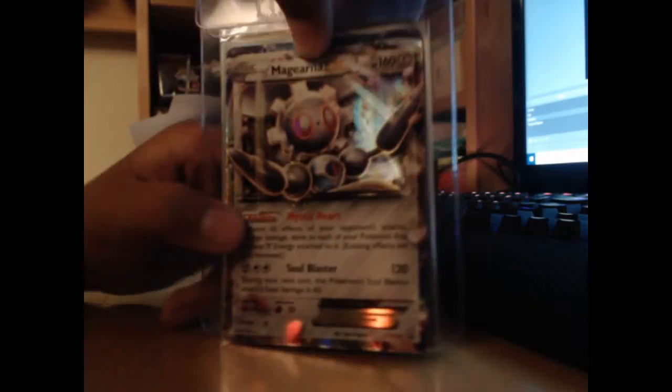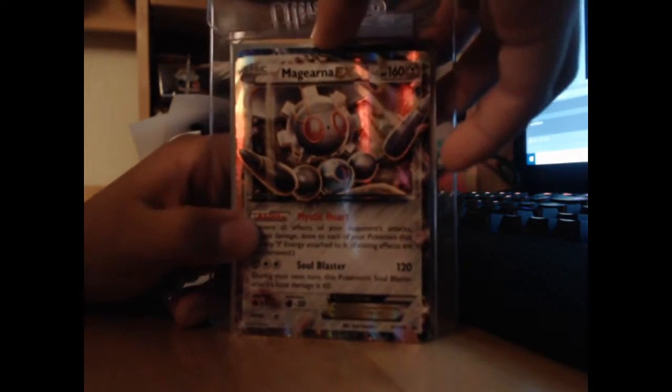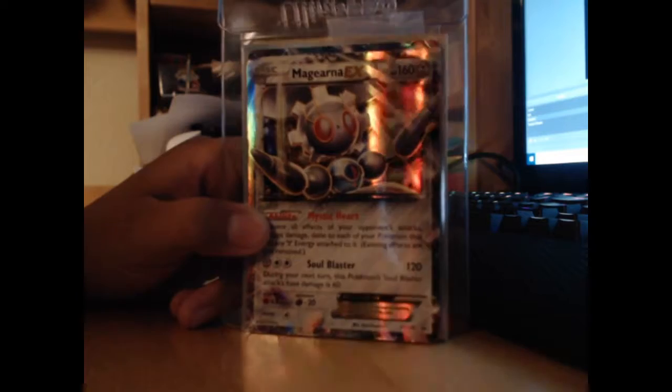Now, moving on to some of the EXs, GXs. As you could probably tell when I picked these up, there's not very many. I have 5 ultra rare cards here. Now, I actually have 6 cards, but the last one's probably one of my personal favorite cards that I currently own that I could find. So, let's start things off.